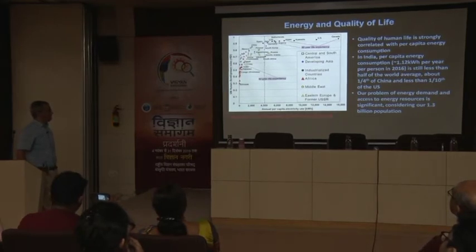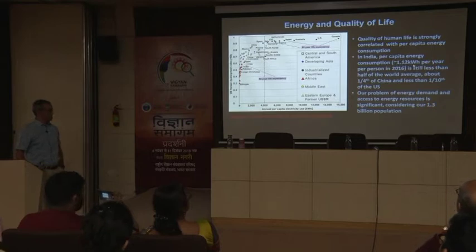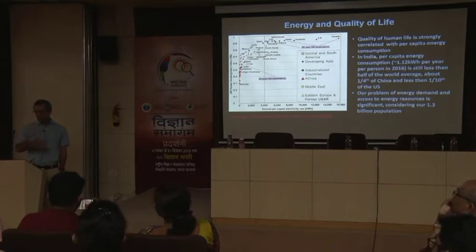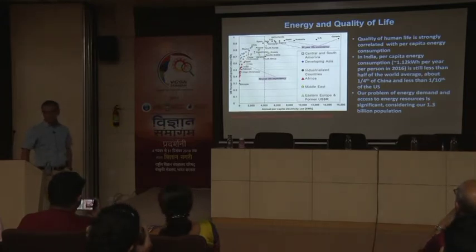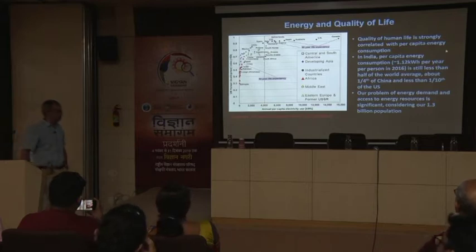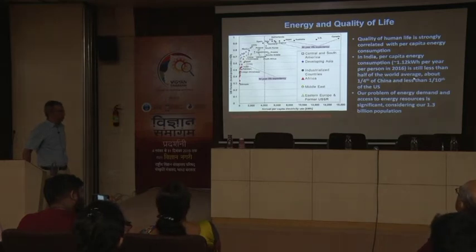Whereas countries like India, which consume much less energy, it reflects also a reasonably poorer quality of life and much lower life expectancy. India's per capita energy consumption is about 1.12 kilowatt hours. You know how much is a kilowatt hour? You know watt? You know kilowatt? 1,000 watts used for 1 hour is 1 kilowatt hour. That is the unit that electricity companies use for billing your electricity bills. In 2016, we used about 1.12 kilowatt hours per person per year, which is fairly less, almost half the average around the world, about 1/4 of China, and 1/10 of the United States.